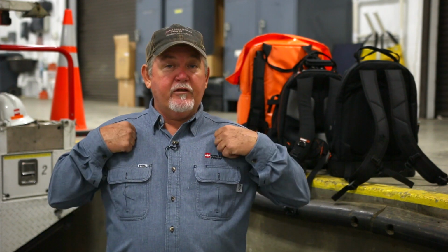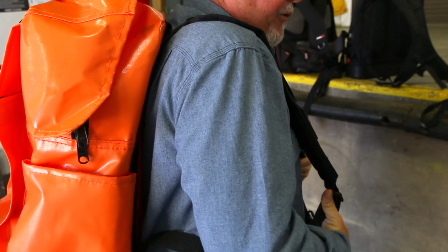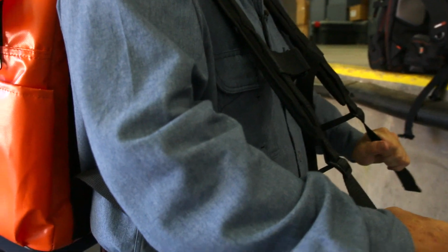Now let us demonstrate how to wear and adjust our backpacks. It's important that when we put on our backpacks that we place the loads to the center of the pack, to our core, the core of our back closest to our body. And we do that by adjusting our straps. Once we've had the pack on our backs, we want the straps to be properly adjusted to bring the weight into our body's core.